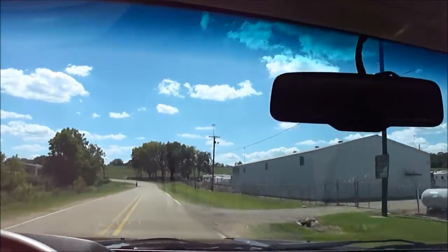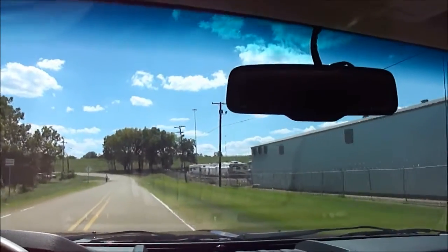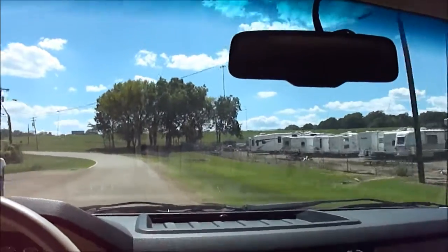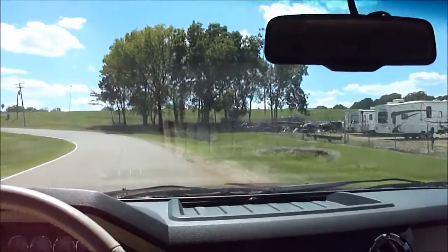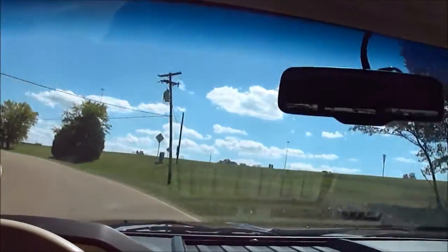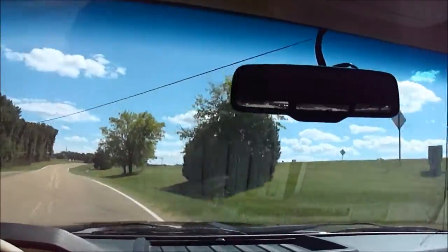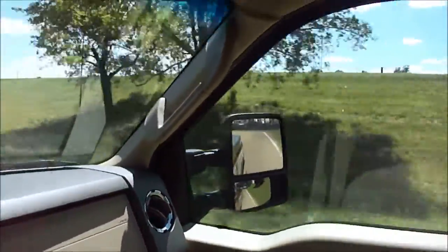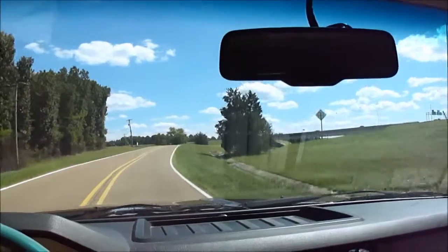It cranks right up, hot or cold, runs perfect, hot or cold, and of course the big thing on this truck is it's been tuned and the DPF's been deleted, and it's got an H&S tune on it. Now right now, I'll give it a little gas. You can see I've got it turned up.